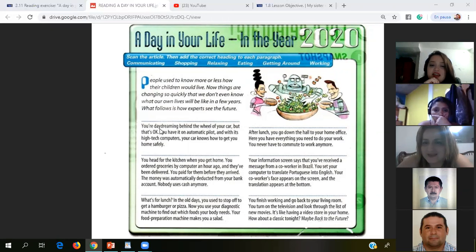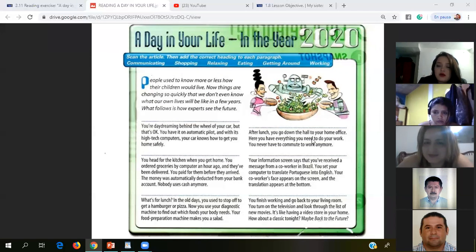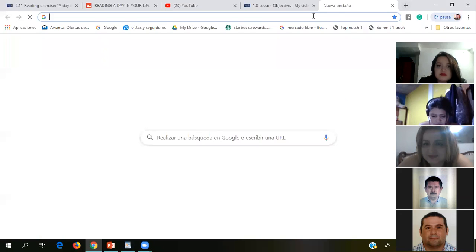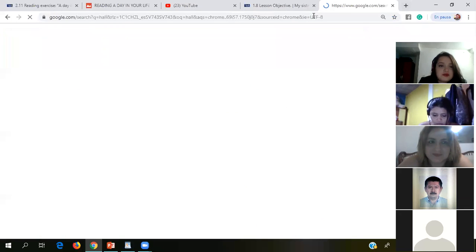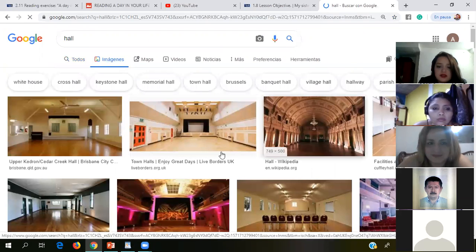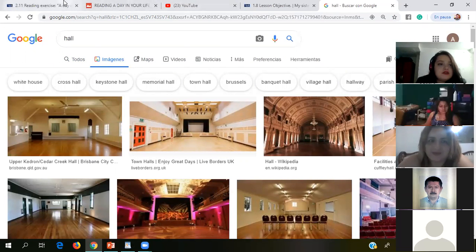After lunch you go down the hall to your home office. The hall. I'm going to show you a picture instead. Down the hall is like a long way. Yes, but not only that, it's also where you walk to go to another place inside a place.